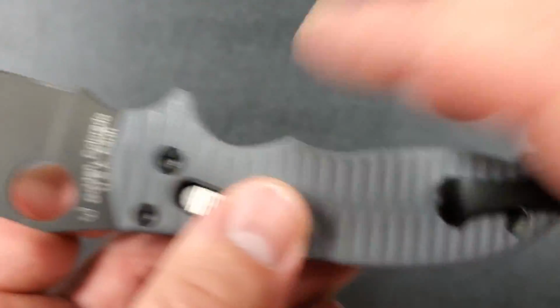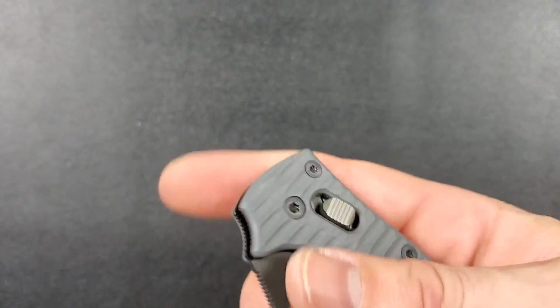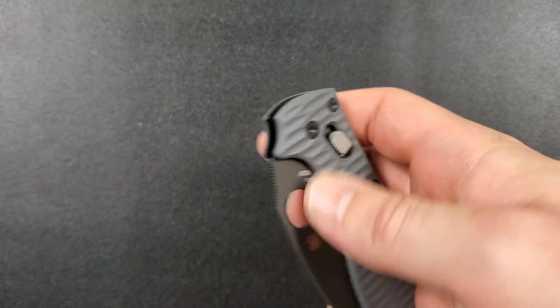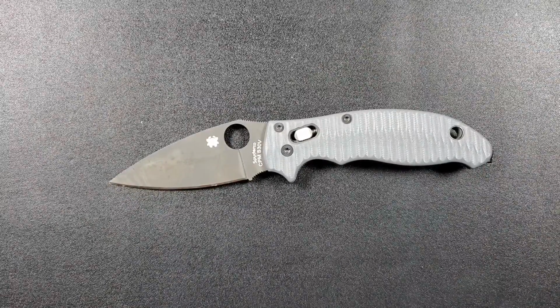If you guys are wondering, this is a version of the Mannix 2 that does not have milled out liners, which makes this thing super easy to clean. Gunk does not get trapped in those little holes, and I don't care about saving another 0.75 ounces in weight. It's just an awesome, awesome blade.